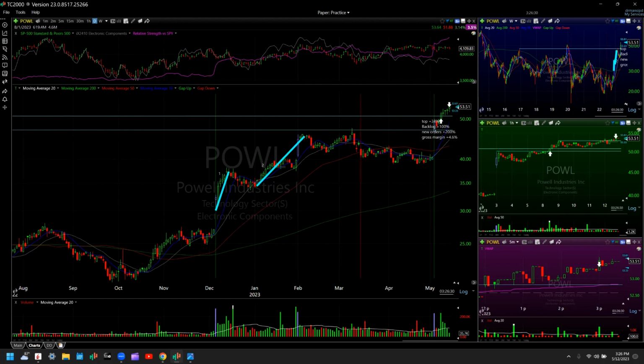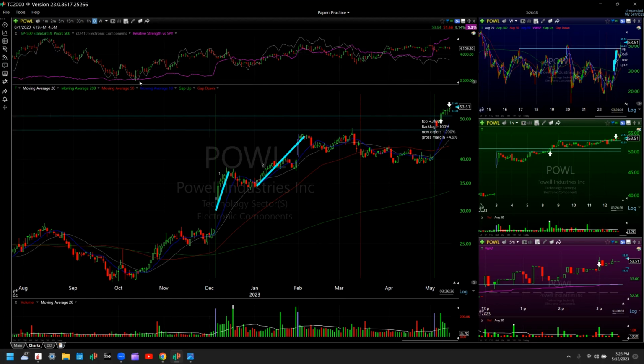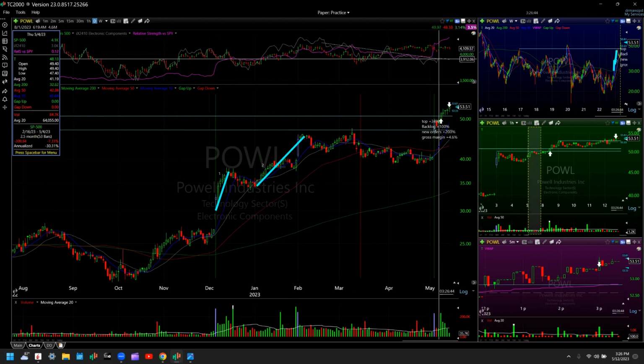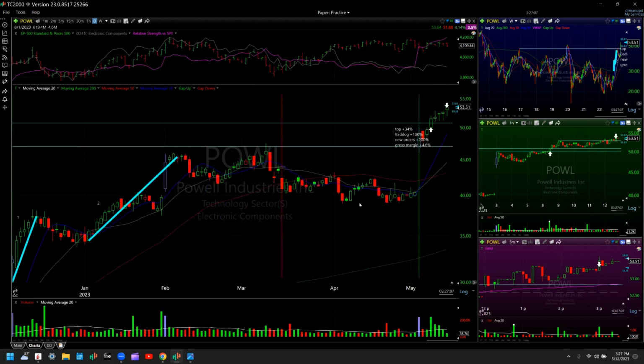And this can also be seen in the pink line, which is the relative strength line of POWL that was going decisively higher while the SPY was going nowhere at all for several months. And this also wasn't a sector-wide phenomenon. The gray line is the industry index, and that was just flatlining and going pretty much along with the SPY. In fact, if anything, underperforming the SPY, but POWL was not doing that. It was beating the general market and it was beating the industry. So it was a strong stock to begin with.